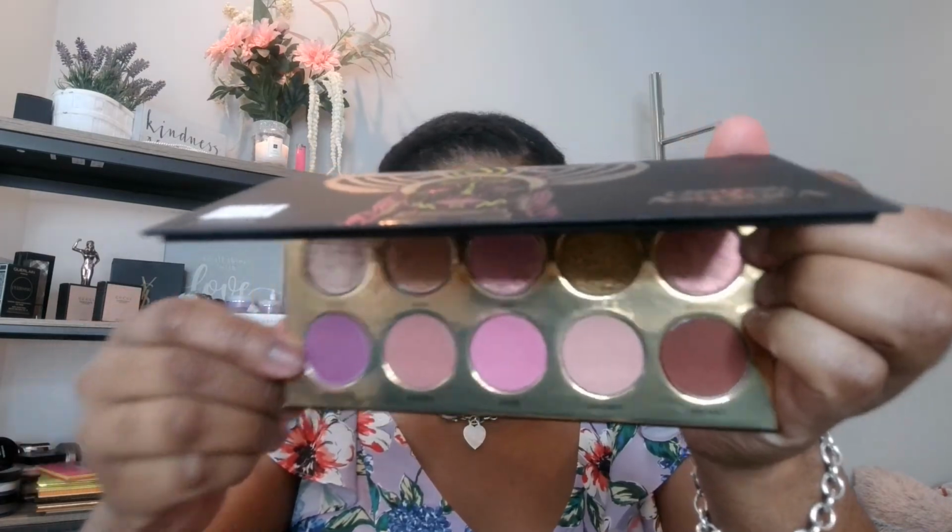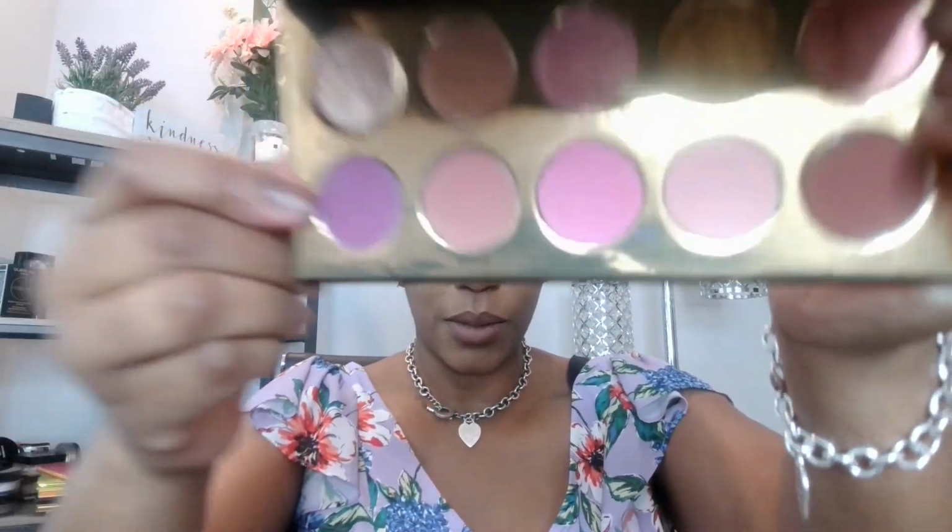In addition to that, I picked up the Coming to America palette, and this is by Oma Beauty. It's to die for. I don't think this camera is doing it any justice, and these shimmers are absolutely gorgeous, and the names of the colors are very African-esque, like Jollof Rice, Mali, Adabisina, and it comes with a nice little mirror on the inside. So really, really excited about this.